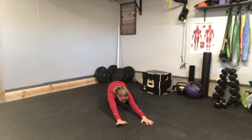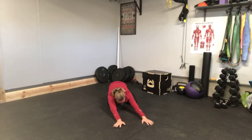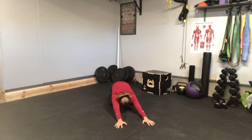Notice if anything has changed. How do you feel underneath those armpits? How do you feel in the back? How do you feel in the hips? And relax into it. Big deep breaths, breathe into your back and relax.